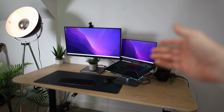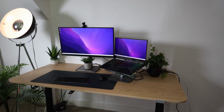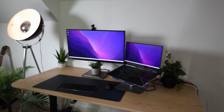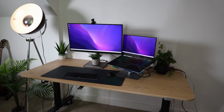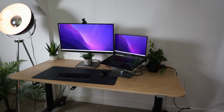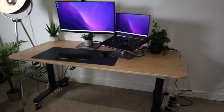Well, I like these because I can control the fan speed, get it whisper quiet when I'm filming videos, which is perfect. I also like the opportunity to take the actual laptop with me if I want to go on holiday or if I want to go work for a day in another studio or just somewhere else. I can just take it with me and I can keep working, so it's no problem.